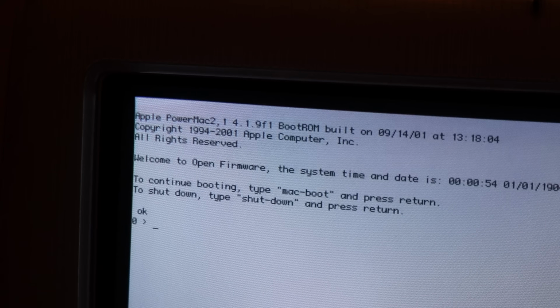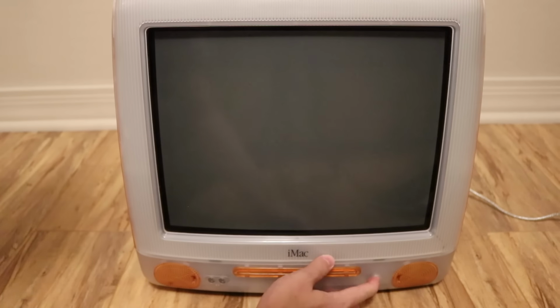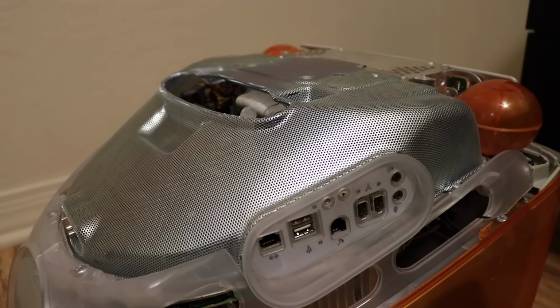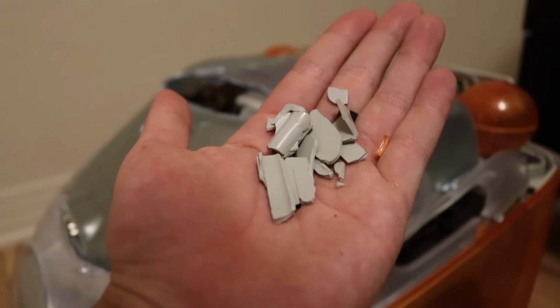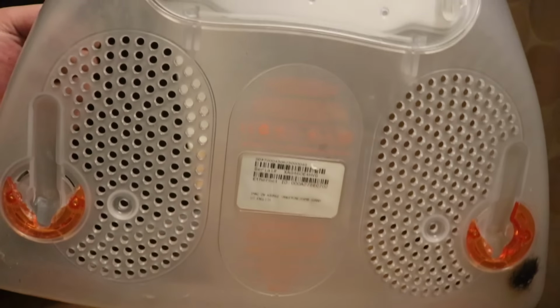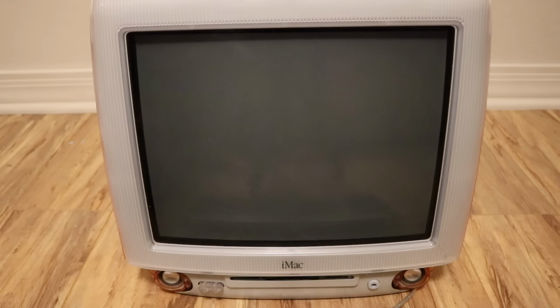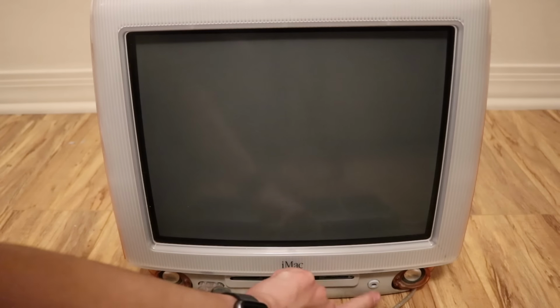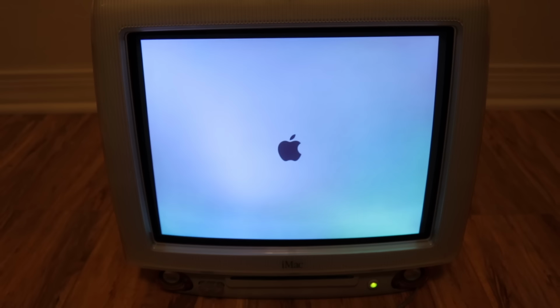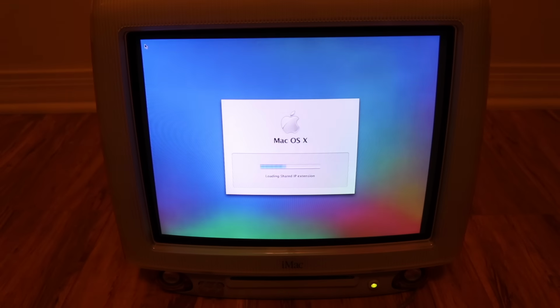Okay, we're gonna try that again. Oh, the power button's stuck down. Great. I took the bottom cover off to see what the problem was, and it appears that it has been dropped sometime. And just realized the kickstand broke off on the bottom. Can it be booted up without its bottom?